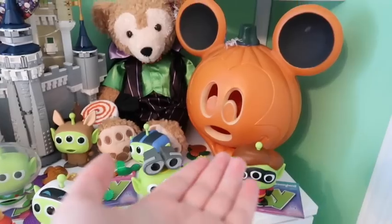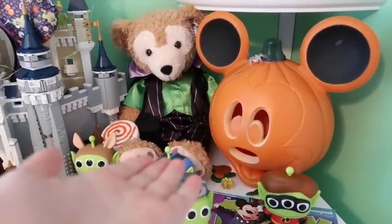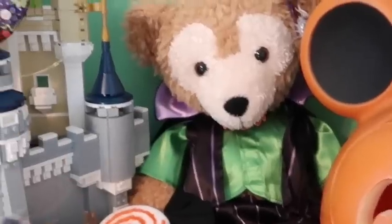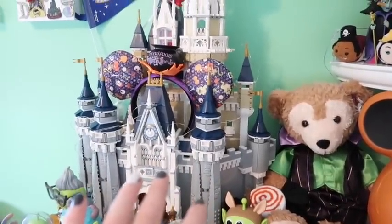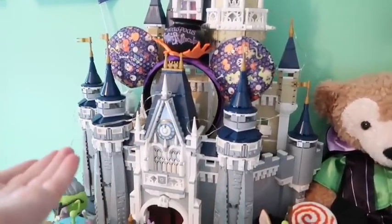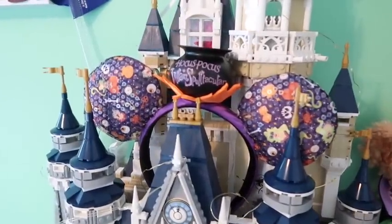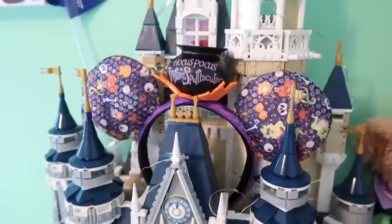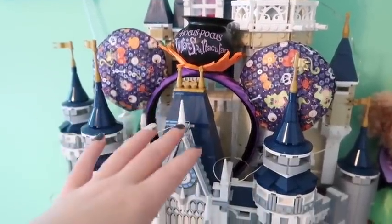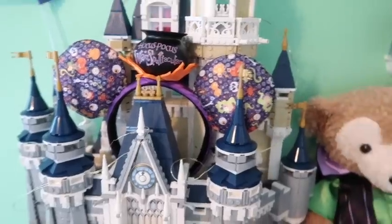On this side we have my light up Mickey Mouse pumpkin and Duffy dressed as a vampire, looking so handsome. And then I always display a pair of ears here on my Lego castle. They just fit perfectly, and this is the Hocus Pocus villain spectacular ears, from the Magic Kingdom Mickey's Not So Scary. And I do have some other lights on here.